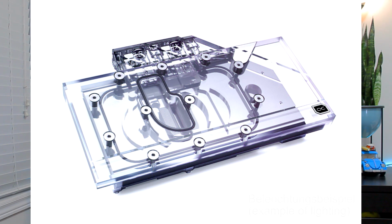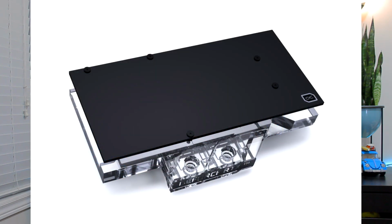But all those features are very normal for water blocks. My EK water block for my GTX 1080 Ti has all those things except for addressable RGB, because it's a little older, and addressable RGB came out just a little bit after this water block came out. But one of the cool things that this water block comes with that mine didn't is an included backplate. So you don't have to purchase an extra backplate that usually costs you anywhere between $50 to like $80 sometimes. So that's actually really nice.